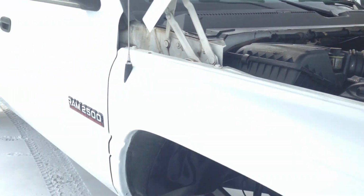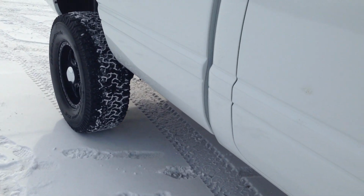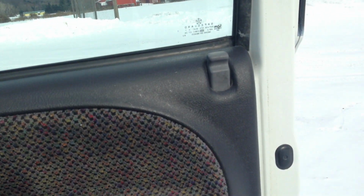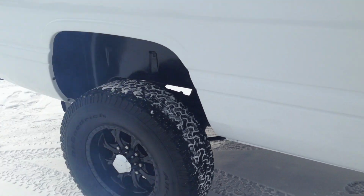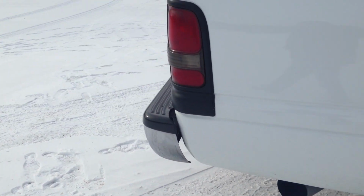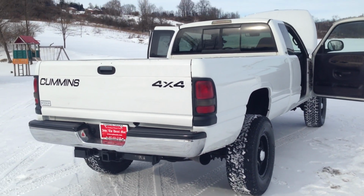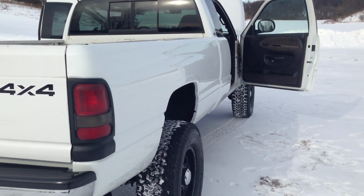Rick, you want to start this thing up? I think we need to let them hear the power of the Cummins diesel. The 24 valves going. Oh, John the Diesel Man. You know what we're doing right here? Sorry, it's cold weather. Now listen to that. Rick, they want to hear a little throttle. Oh, now that sounds nice.